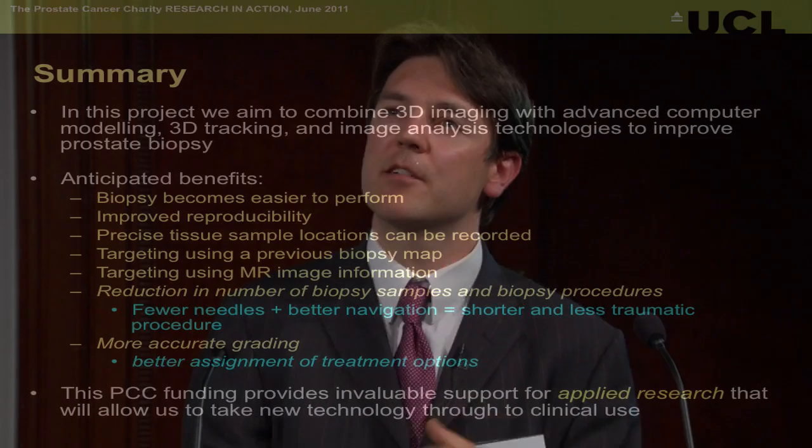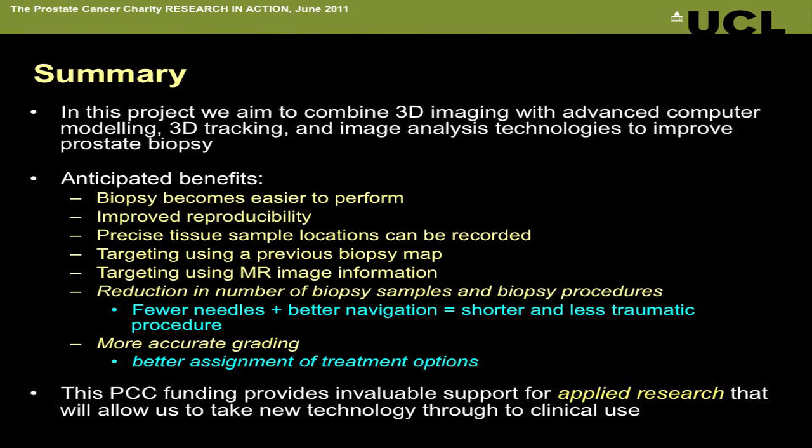So just to conclude, in this project, we're aiming to combine a series of technologies: 3D imaging, advanced computer modelling, 3D tracking of the ultrasound probe, and various other image analysis techniques that our lab have been developing to improve prostate cancer biopsy. And the anticipated benefits of this, we hope, will be that the procedure itself becomes much faster and easier to perform, which is particularly important for junior clinicians. Improved reproducibility, and precise tissue sampling locations can be recorded for future use.